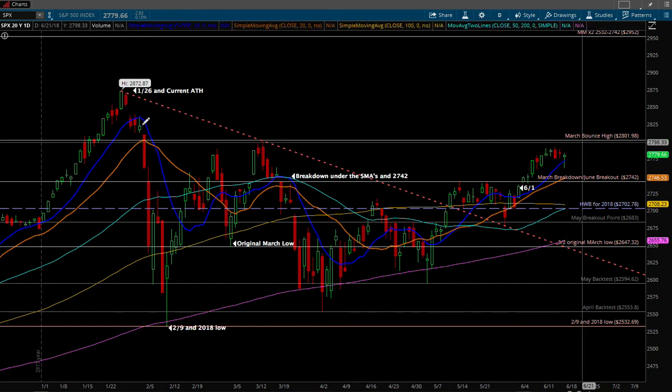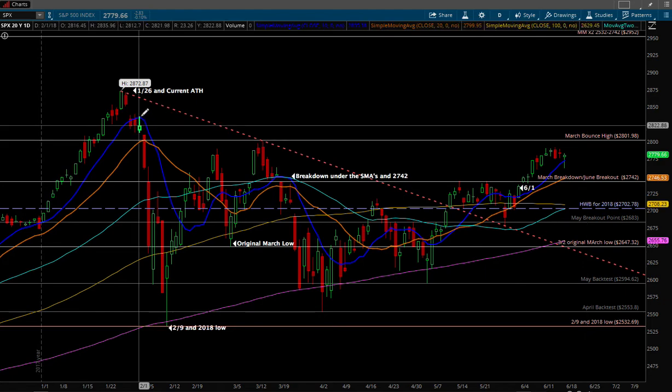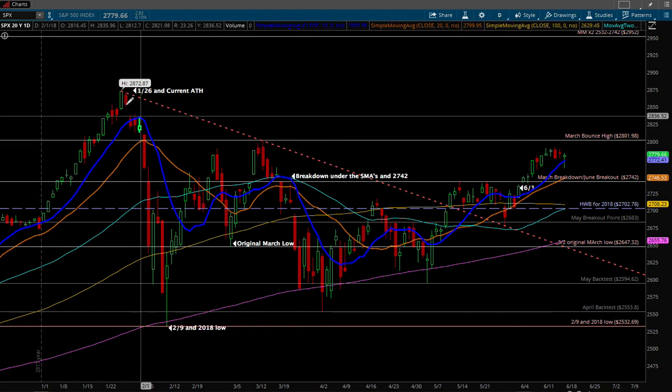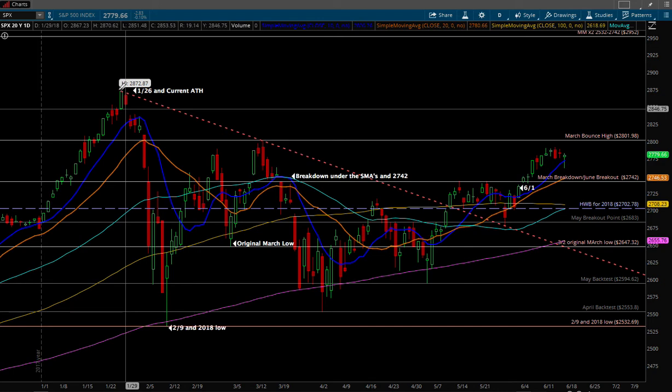We're looking to go after these gaps and things. These are all levels that are marked on the roadmap, so you don't have to worry about it. They're on the roadmap I post every day. And ultimately filling this final gap in up here that happened back in January and going after this all-time high.